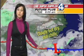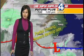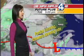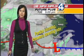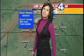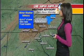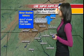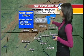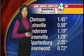As we head into Tuesday, we'll stay dry to start off that day, but it will be cloudy. We'll have some partial clearing in the afternoon on Tuesday, but guess what? Those showers are going to make a comeback as we head into Tuesday night. So some unsettled weather to deal with. And we do have a winter weather advisory that kicks into gear from 2 a.m. until noon on Monday. This is for those northern North Carolina counties. We're expecting up to 2 inches of snow here, so it basically means travel could be tricky.